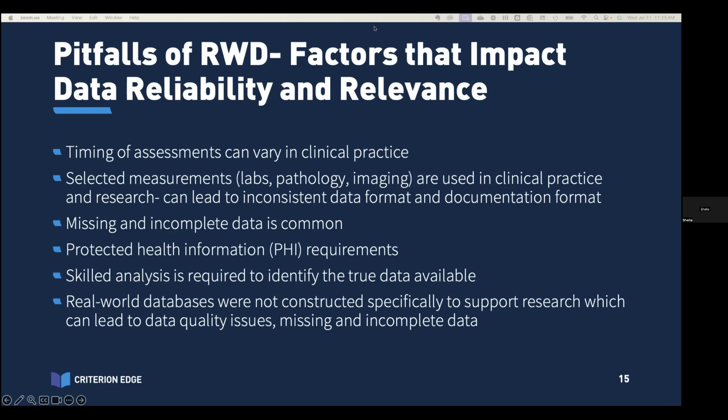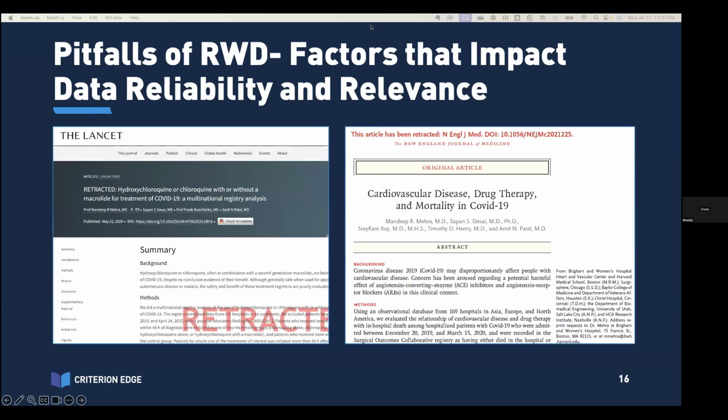All right. So because of some of these pitfalls, like I said, there can be big issues with data reliability and relevance. And so I'd like to try and provide some real world examples of when real world data failed. So there's two examples here of papers being retracted from high impact journals. So this is from The Lancet and the New England Journal of Medicine.